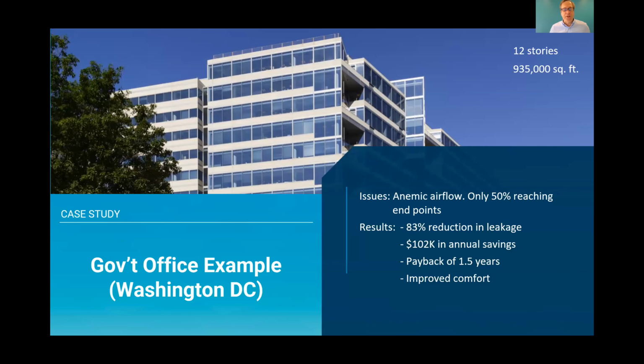This is the IMF building in DC. It's on Pennsylvania Avenue, a fairly new modern office building. But when we went out and audited and tested the building, we found a major opportunity. We helped them generate over $100,000 in annual savings. This payback was really a no-brainer.